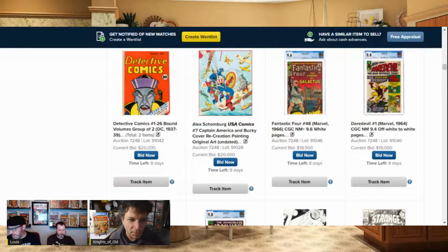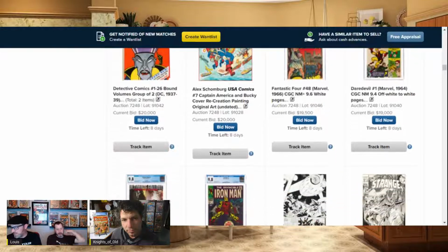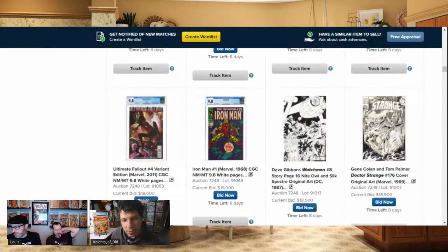That's easily removed. I think that's a little low for this, but I'm going to put a cap on this thing at 40. Yeah, I think that's kind of mine. I would say 45. Yeah, that would be mine. I love bound books. That'd be good.